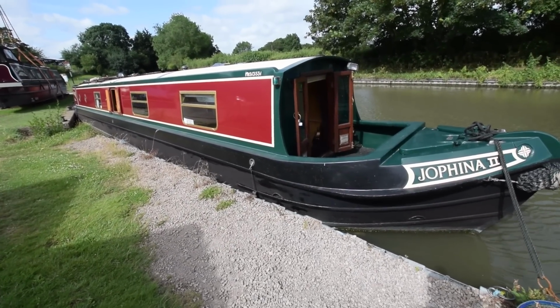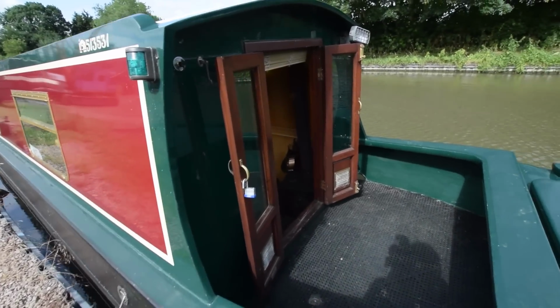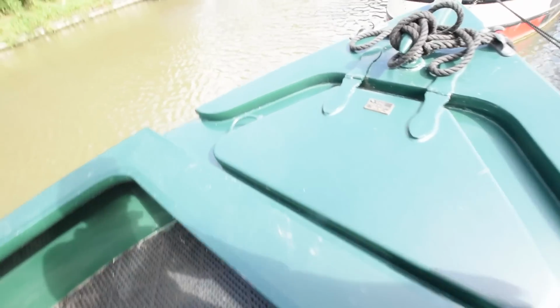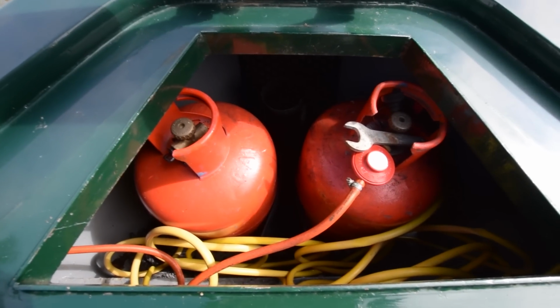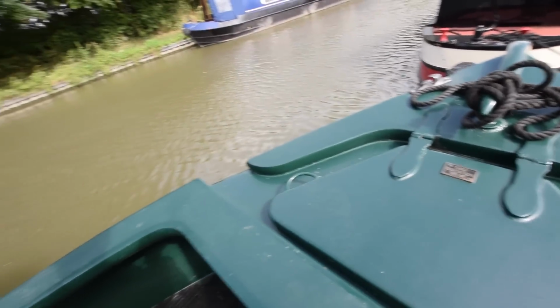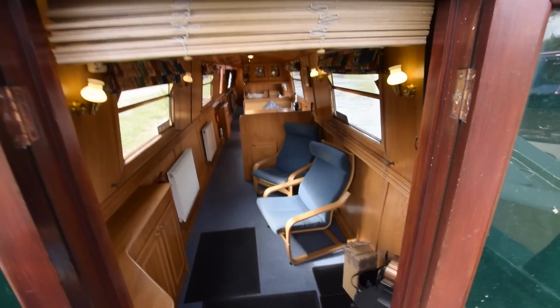Gas bottles are in the front locker there. There's 2 13 kilos. One's full, one's empty. The water tank's under the well deck here. It's stainless steel, 436 litres, and there is a filtered drinking water tap in the galley. There are the gas bottles I mentioned. Typical Liverpool shape of hatch there. Glazed front doors. And in we go.